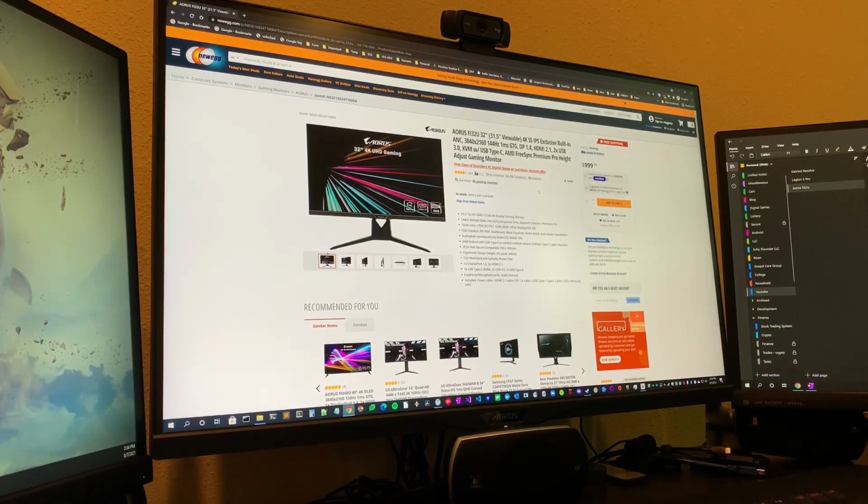This is actually my second monitor. The first one I received had a stuck pixel. It was a very bright white pixel, just right of dead center, and if you use a dark theme or you have black backgrounds, it was pretty noticeable, as you can see on screen. It definitely spanned multiple pixels that were adjacent.